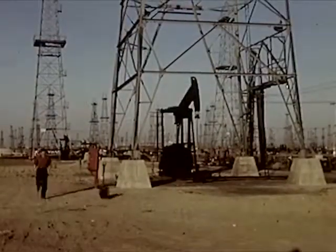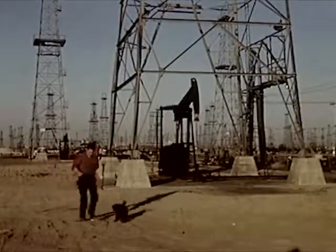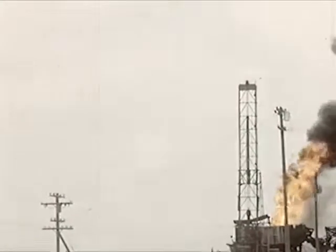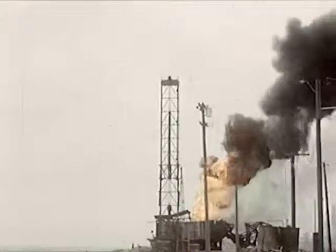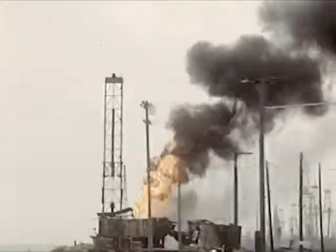Bob hears the fire engines. Better hurry. What's that? An oil well burning. Just think, right on the ocean beach. Thousands of dollars worth of oil burning up.